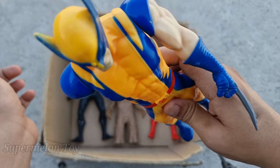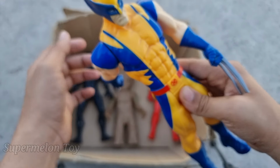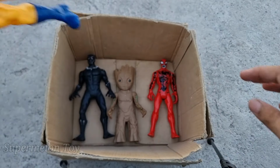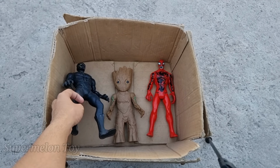Wow, X-Men Wolverine is so scary and so strong, guys. Look at the muscles he has, very cool biceps he has, guys. He's a very strong superhero. This is X-Men Wolverine. Wow, so cool. Now who is this one right here, guys?